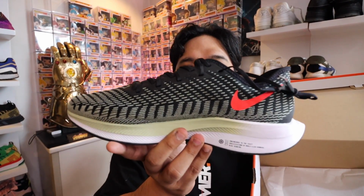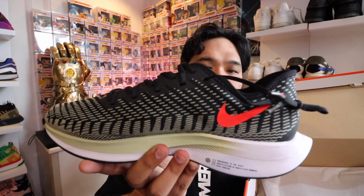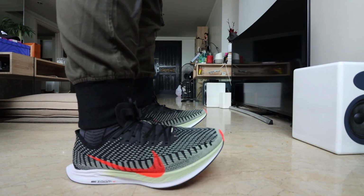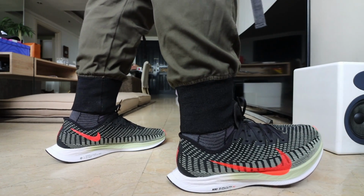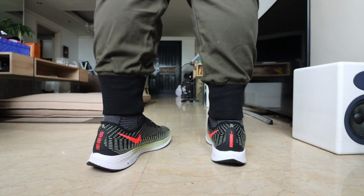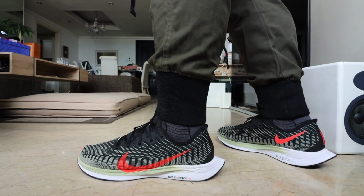So anyway, let's pop the box open. This is in this really nice color. Oops. So really loving this color. You have some sort of like beige or almost green interspaced with black. And then you have that really nice giant orange swoosh. And then of course you have the ZoomX midsole. So this is supposed to be super comfy. Heskix, one of our favorite sneaker YouTubers, called this one of the most comfortable sneakers he's worn. So super excited to try it out myself. So maybe instead of the Phantom React, I'll go with this one instead, because I'm really curious as to how comfy this is.